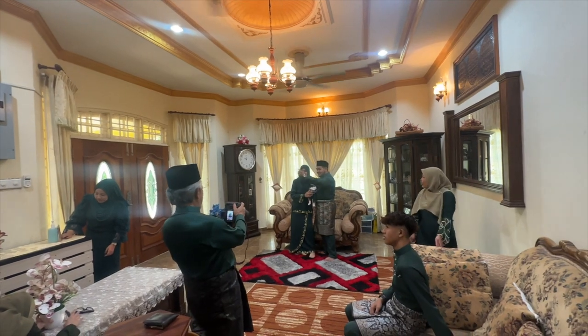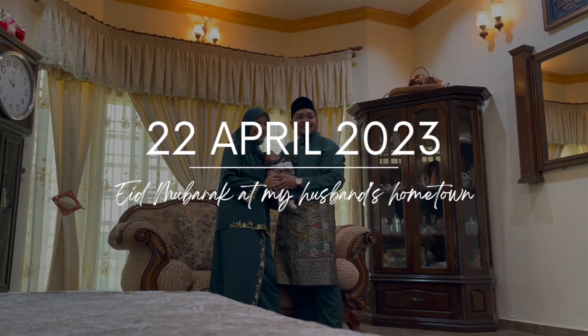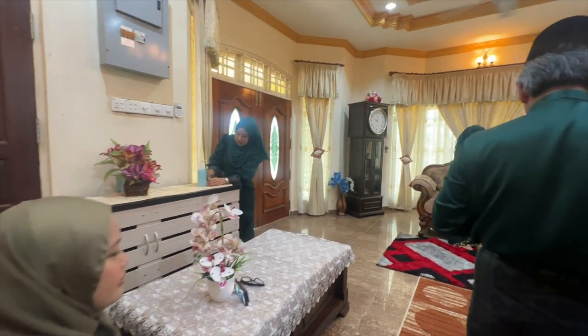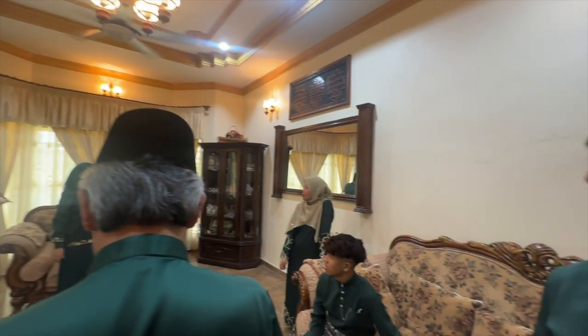On the Eid Mubarak day itself, we had a photo session in the morning before the guests come and visit. My husband and I decided to celebrate the first day of Eid at his parents' house.